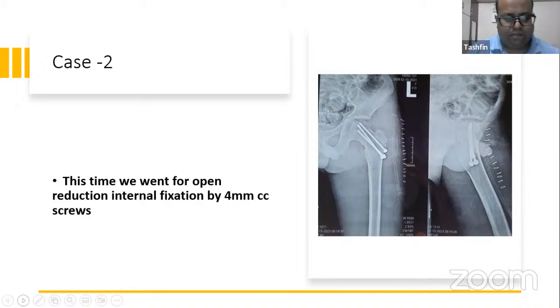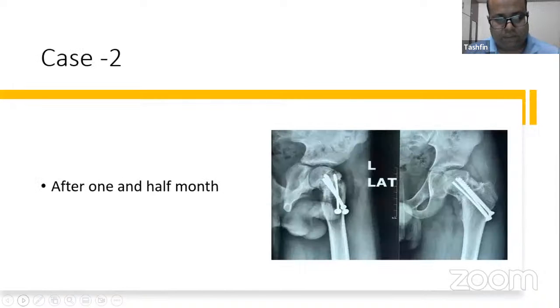So the patient came after 14 days, the stitches were removed. At that time, he was non-weight bearing, and he came again after 1.5 months. And this was the scenario. So what is next?